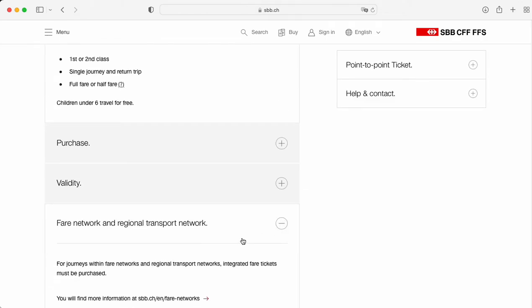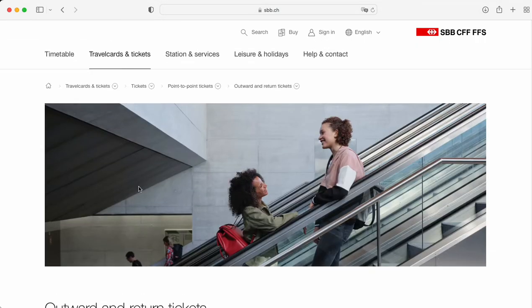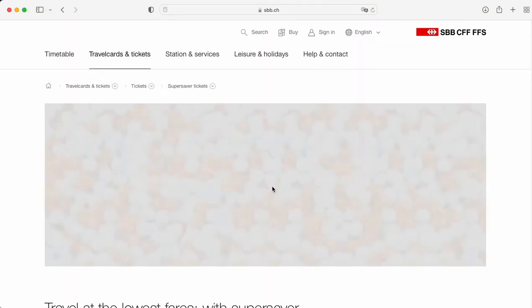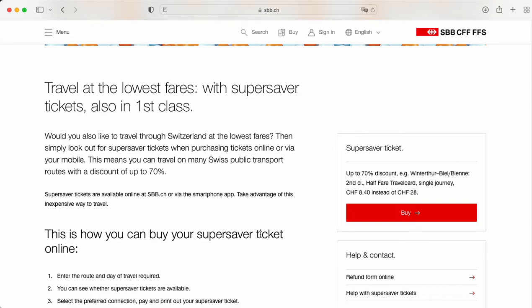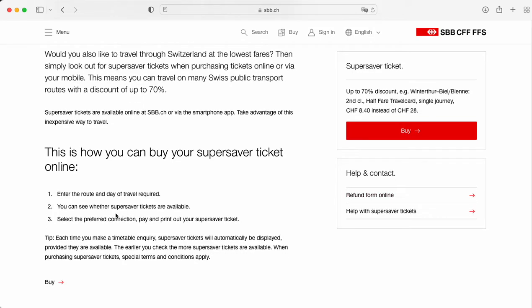And yeah, these we will go more into when we look at just buying tickets on the SBB app. It's much easier to use the app for these types of tickets, I think. So Super Saver tickets, these are super useful, but also look at this on the app because this is super nice. So you can get up to a 70% off discount. So for example, they give you $8.40 instead of $28, which is super nice.